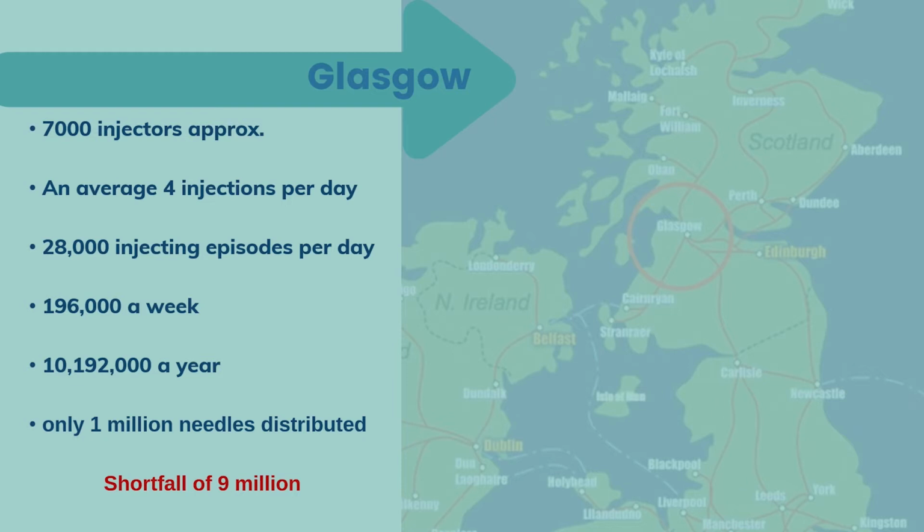And you can see then, if people are reusing needles 6, 7, 8, 9 times, how the likelihood of bacterial infections and other injecting-related harms, such as BBVs, is going to be prominent.